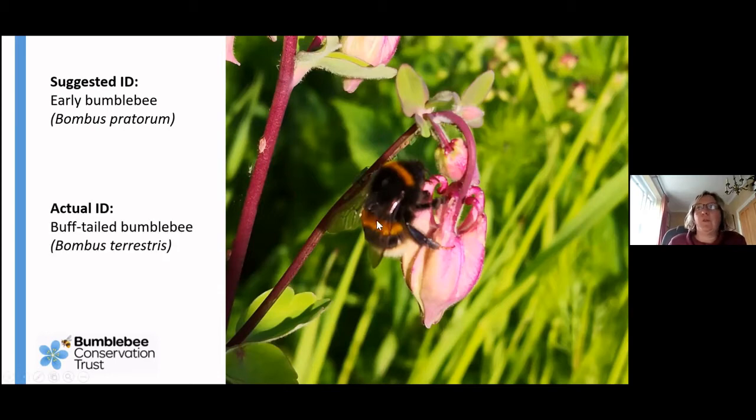All right, I would record that as a buff tail because it's got these deep marmalade colour bands, and I can just see a sort of buff edge to the tail there. So well done.